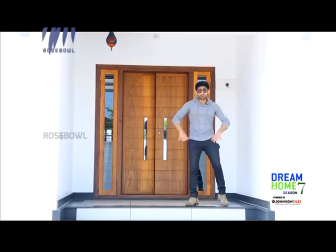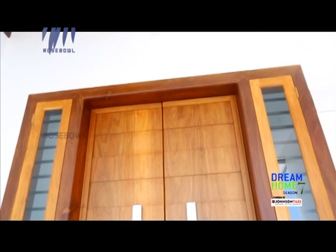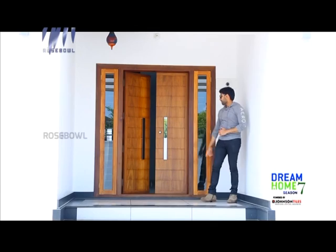Now, in regards to the front entrance, we've got Lapatra granite over here. We've got this little shade area. We have a false ceiling over here, which is completely wooden. We have wooden doors and this glass on the sides.